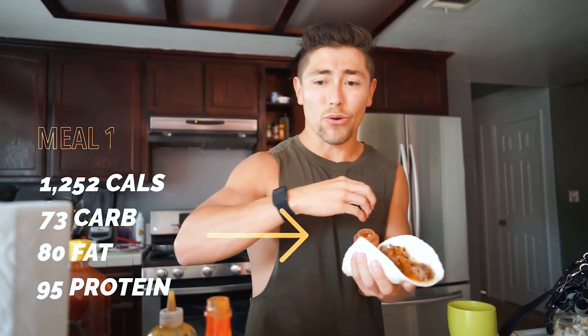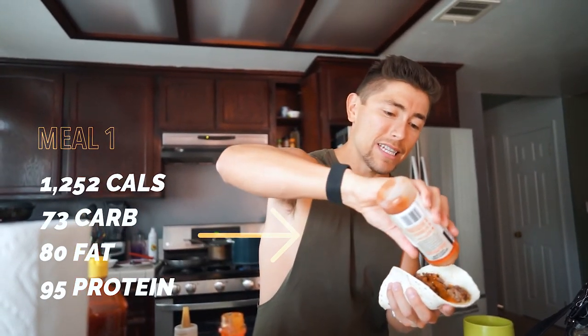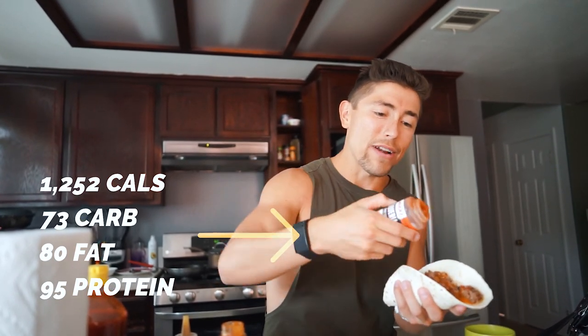Like one day I'll have like Mediterranean style. I'll throw like some tzatziki, some hummus on this. One day I'll have like Italian with some like marinara sauce and Parmesan cheese. The other day is Mexican. So it's super versatile, guys.